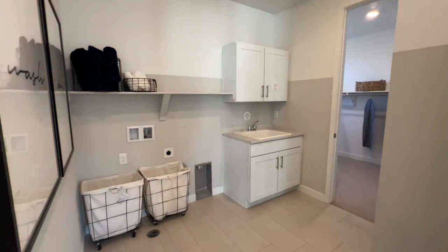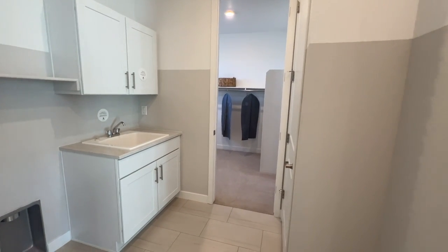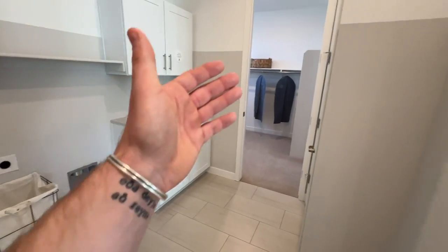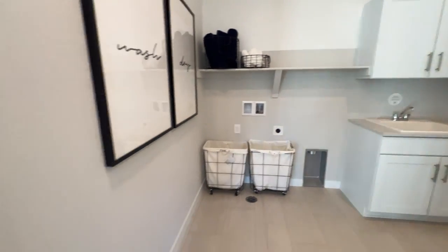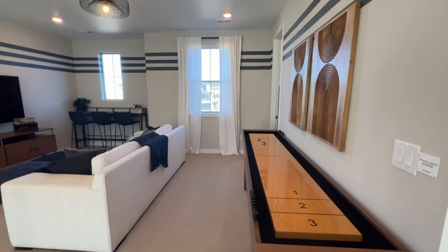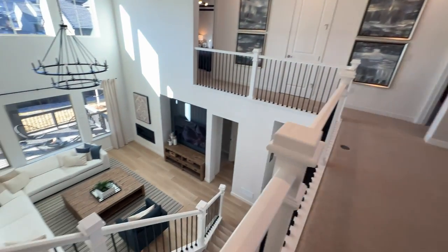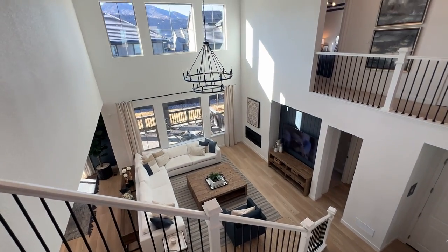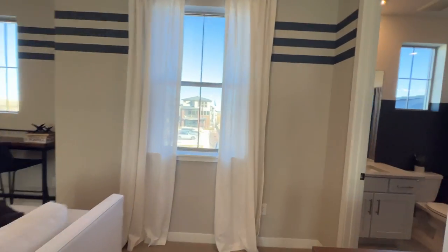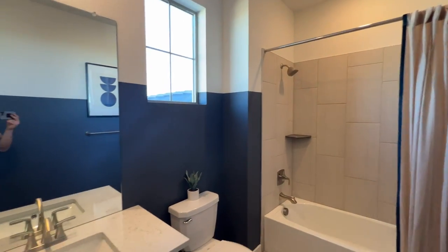You got your laundry room, which is connected to the primary bedroom. I'm always a very, very big fan of that. Imagine how easy unloading laundry is when you have the laundry room connected to the primary bedroom, which is very, very cool. You have this great loft space that overlooks the home. And a bathroom very conveniently right off of the loft as well.